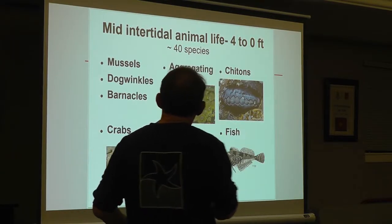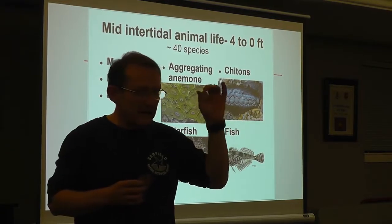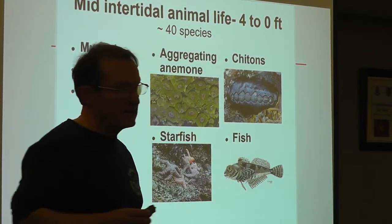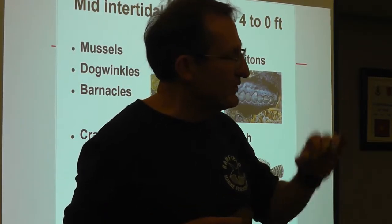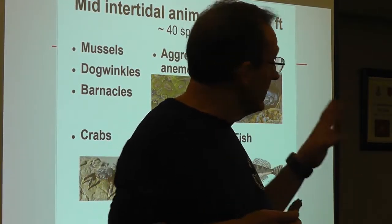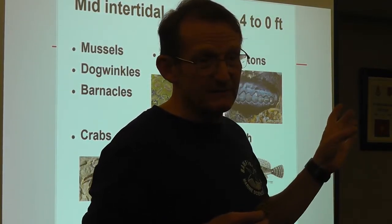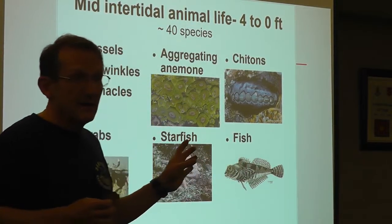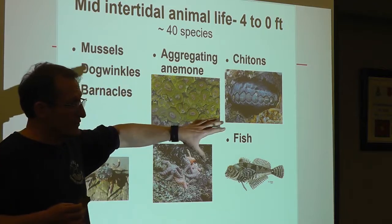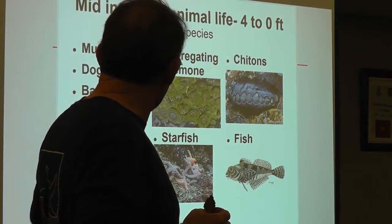The aggregating anemone is probably one of the most common intertidal anemones. And it has that little pink center that's kind of cool. What's also kind of cool is that the green around the outside is a symbiotic algae. If the temperatures go all wonky, they can lose their green because the algae leave them. And they end up being white with pink centers, at which point they don't do so well because they're actually getting food, sugars from the green algae. And the green algae are getting a place to live. But that's the aggregating anemone.